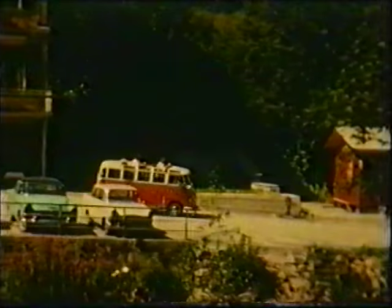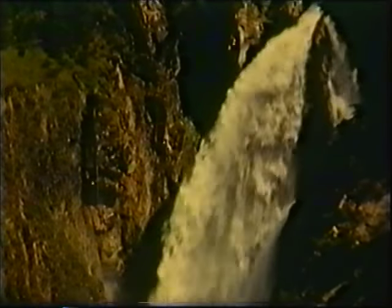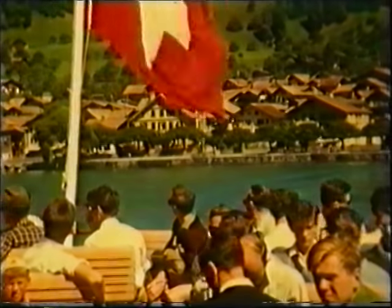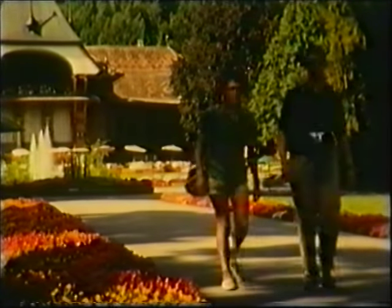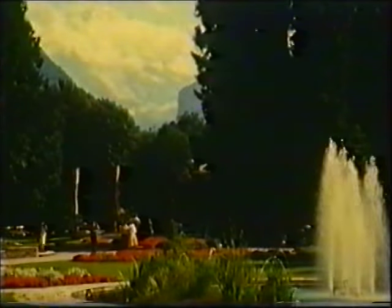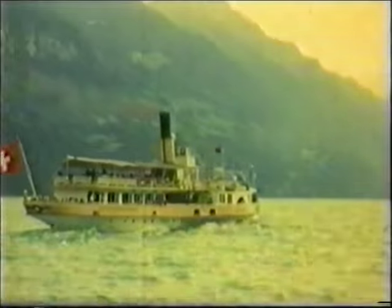And now a trip down from the hotel down to the lake, or rather down to the lakes, for they're going to visit Interlaken, seeing some of the waterfalls on the way down. At Interlaken, an opportunity of a ride on the lake itself. This was Lake Brienz. And now in the gardens of Interlaken, with their beautiful flowers and water and views, and an opportunity of a sail or a motorboat or whatever it is, footboat and boat, normal method on the lake itself.